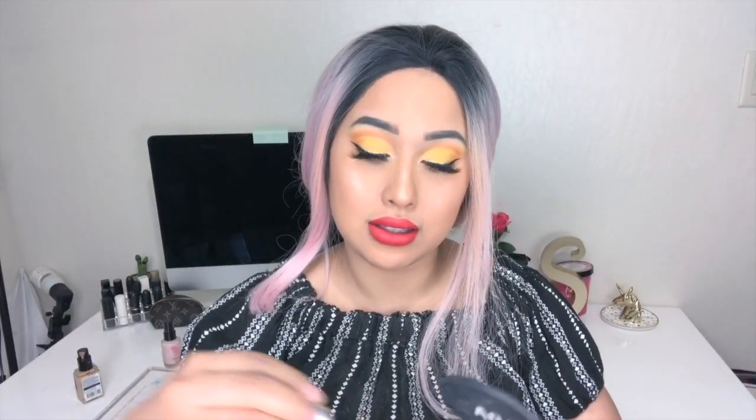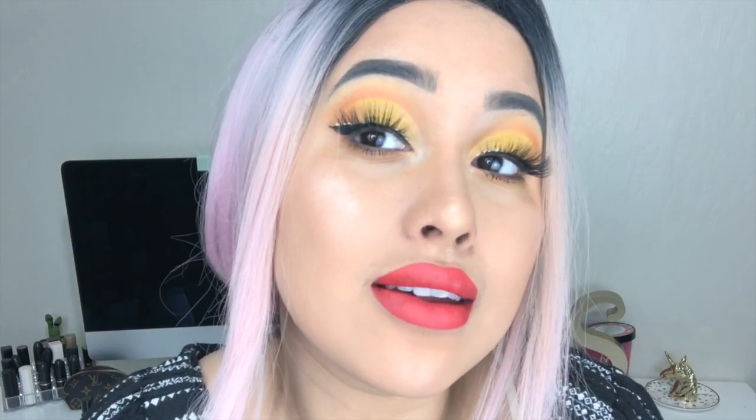Va a ser rimen abajo. Spray, but I don't have it in this room. I have it in my other room, and I really don't want to go get it. But this is the final look.